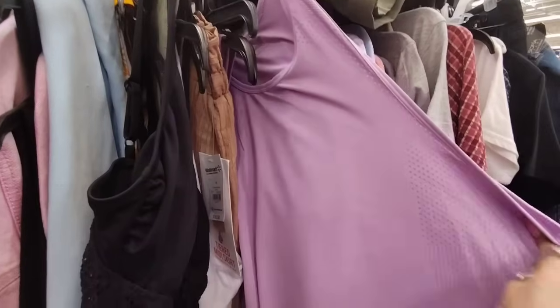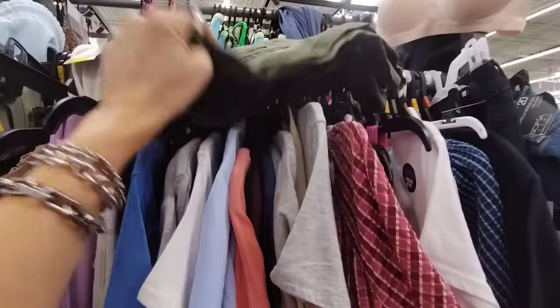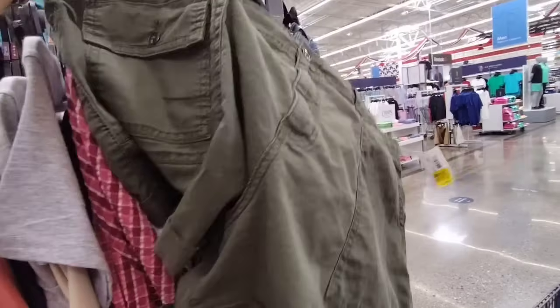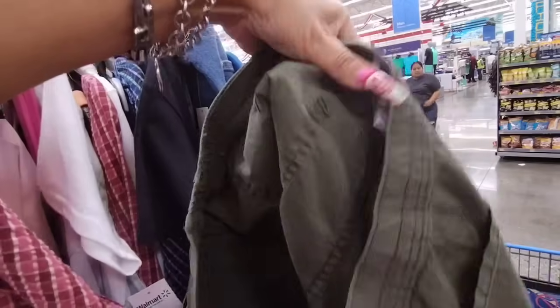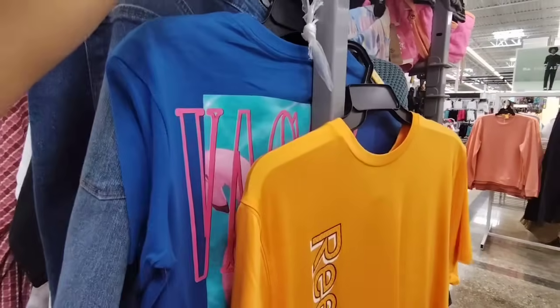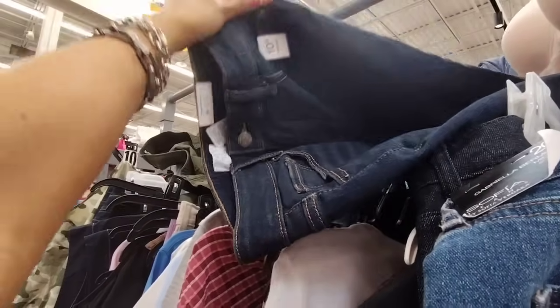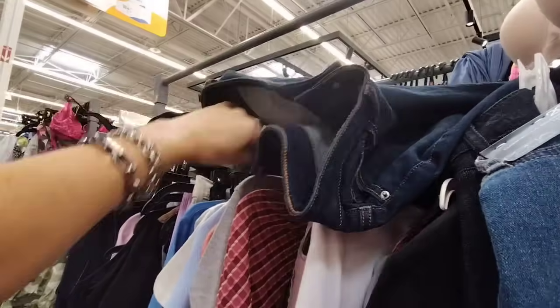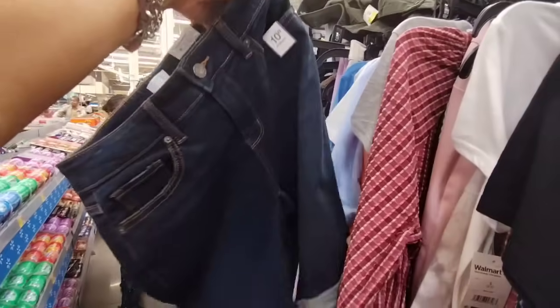All right, here's a nice tank top, lavender. $5, 2X. Look at these cute shorts, $11, for women. These are Time and True, size 20. Look at more Sofia Vergara shorts. Here they are. Here's some more. These are a 10-inch seam. I'm not seeing the price tag. What size are these? These are 4s.